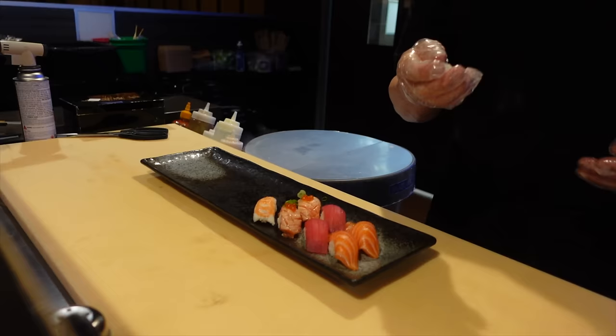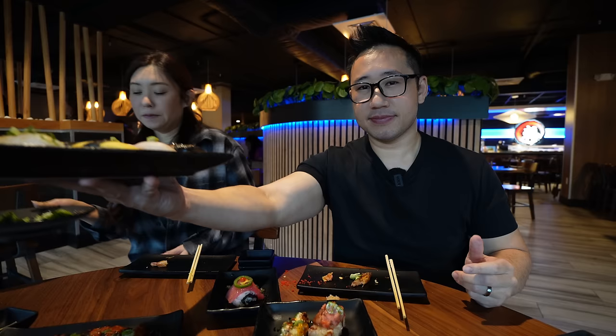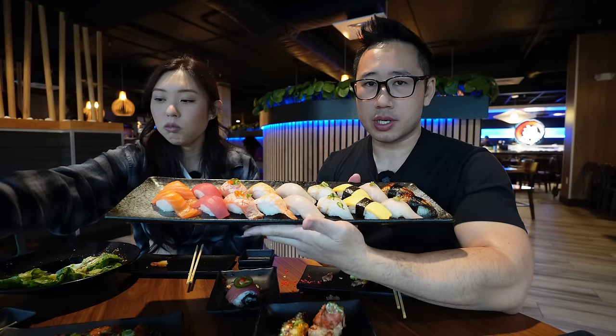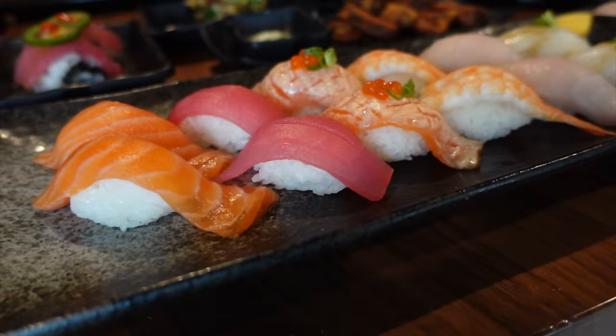So along with sushi rolls, if you guys are intimidated by such a long, girthy roll, you can also order sushi by nigiri pieces, meaning 2 pieces per order. Oh, thank you. And this is what I mean by nigiri. So they have fresh sushi here too. If you're a purist and you just want fresh sushi, all you can eat, you can just keep ordering these bad boys all day. And they prepare it specially too.